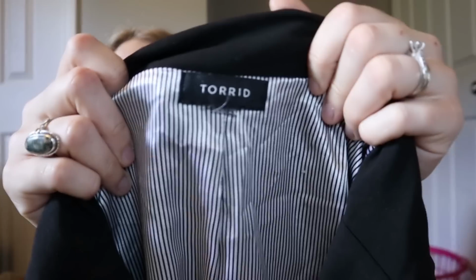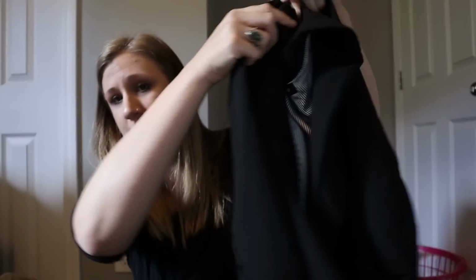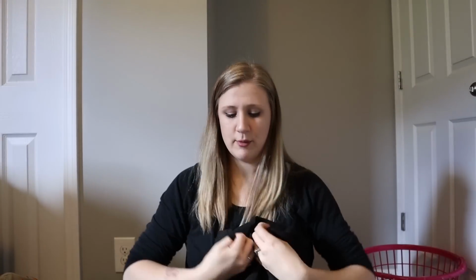One more Torrid piece, again size 3, the size was cut out, but it's on that tag on the inside, and it's just a blazer, a single button up blazer with a ruched sleeve detail and a really nice striped lining. Just a nice simple career piece.